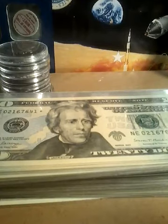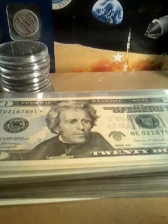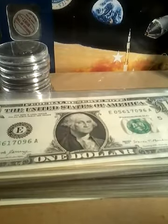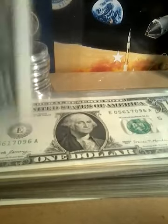Tonight I'm going to show you some consecutive serial number bills I have in my collection. First up is a $1 bill ending in 96. The next one ends in 97.